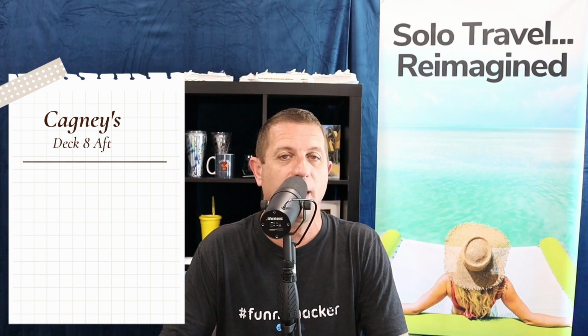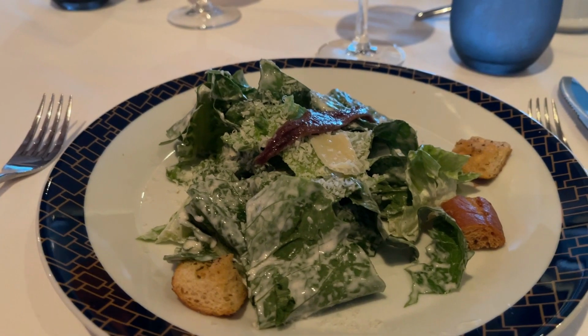Food very good there. We did have some sushi rolls, and you get your seaweed salad or whatever else you want. I had chicken dumplings, which were not really dumplings. They were just balls of chicken, but good. So Cagney's is next. Steakhouse, very traditional steakhouse. I love Cagney's. Over on the other side of Moderno, it overlooks the Tropicana Room.